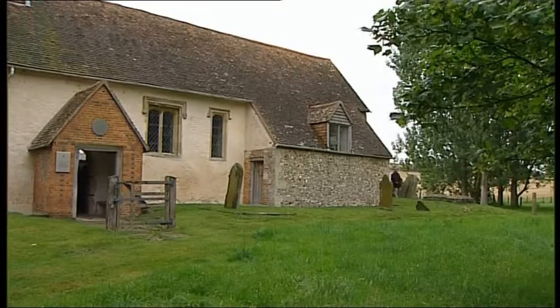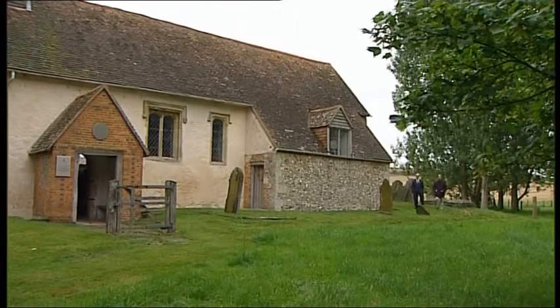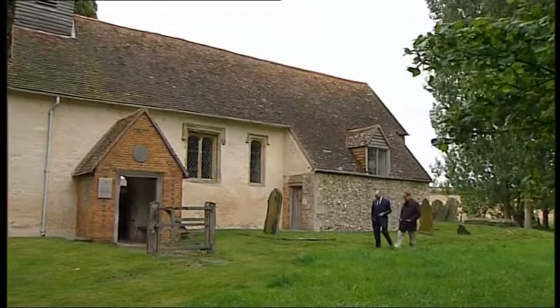I think there's something actually lovable about this little church, isn't there? The scale is terrific. It's almost a domestic scale. And you can just relate to the past so vividly when you're in a setting like this, I think.